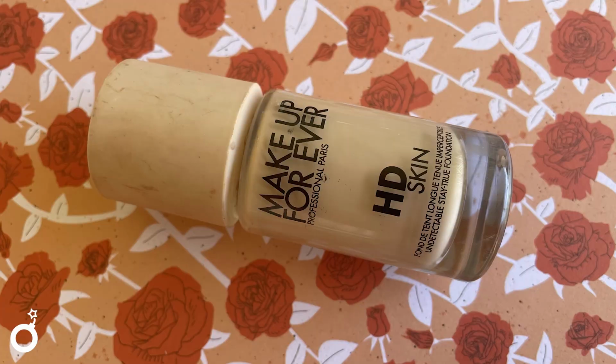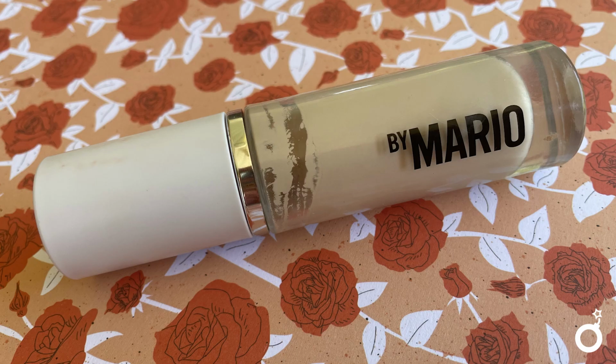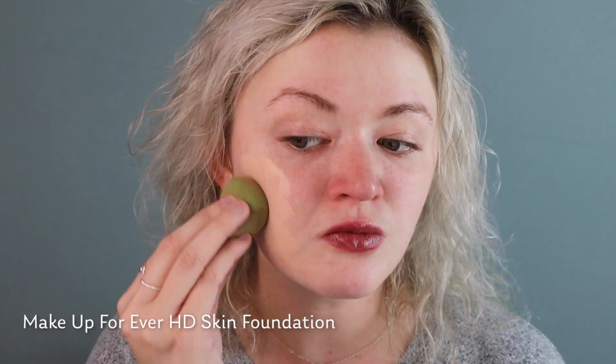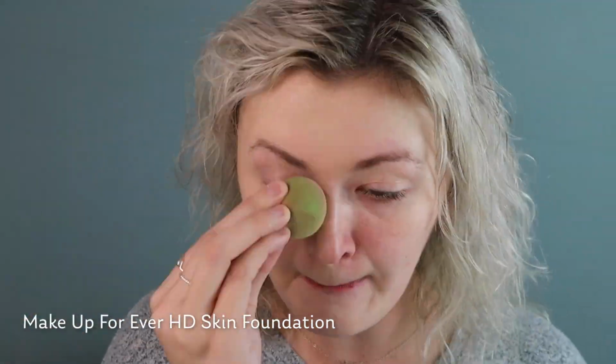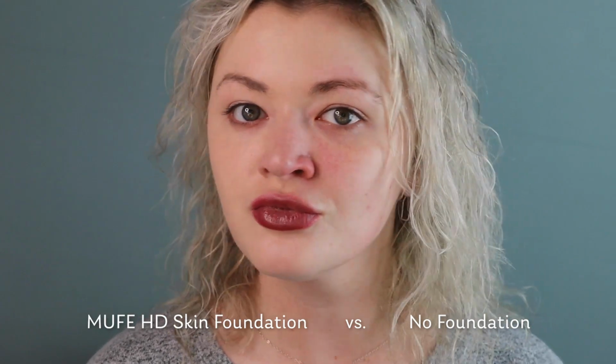For medium coverage foundation, I've been still so into the Makeup Forever HD Skin, what I'm wearing right now, and also the Makeup by Mario foundation. Both of these are stunning. I have so much more information on that other video, so I'm not gonna stay here long, but those are my two medium coverage picks.